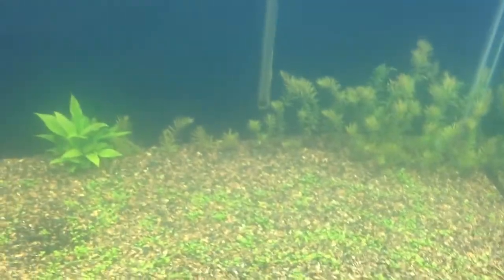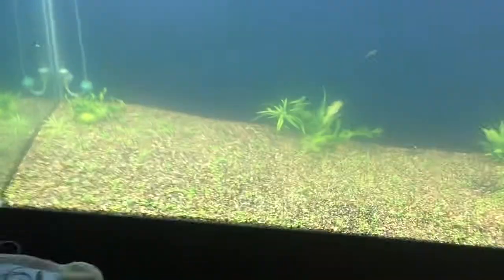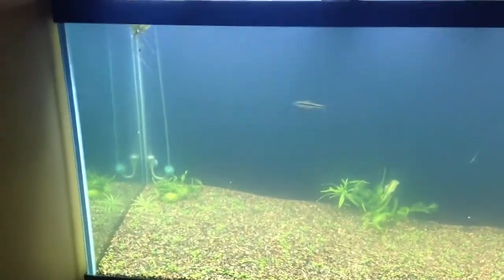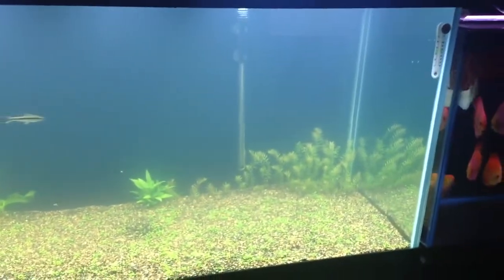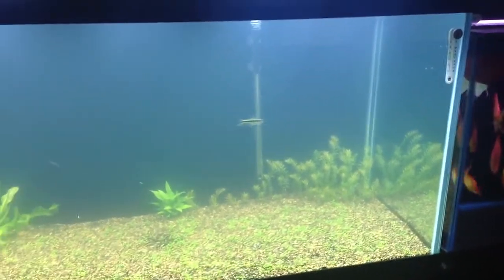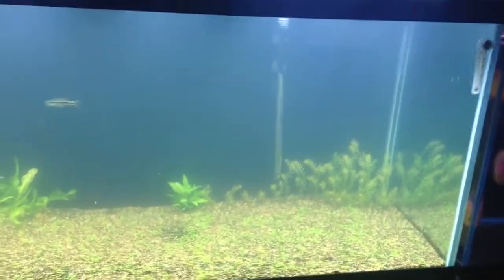I really didn't get that many plants for this tank, but I will talk about the plants in some other video. Right now, I just want to tell you a little bit about the tank and an issue that I'm actually facing right now, which is cloudy water. It is very frustrating. This is like the third day that I have it.